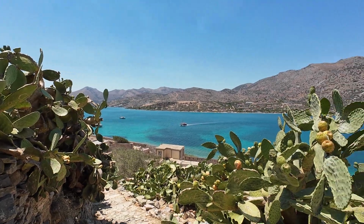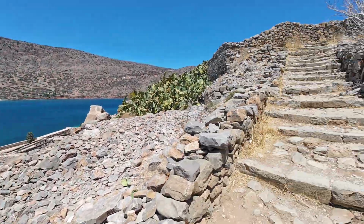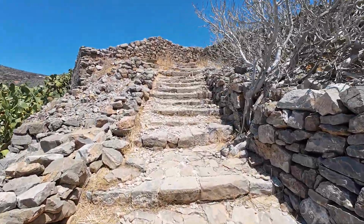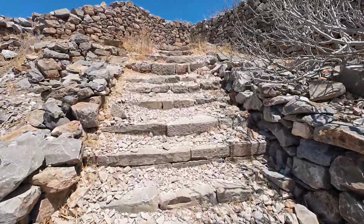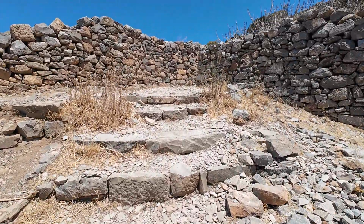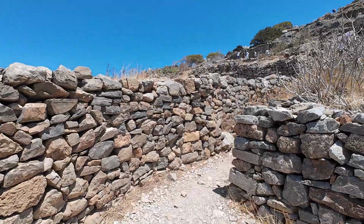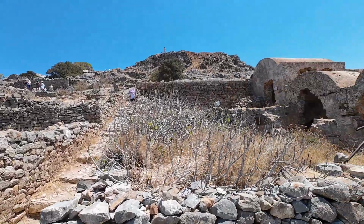Now we're quite a ways above where we were and the upper buildings, but there's still quite a ways to go as we make our way to the top of these stairs. And again, this stairway is on the southern side, or rather the western side of the island. The southern side is where we come on. So it looks like we're about halfway to the top.